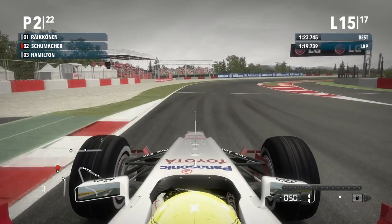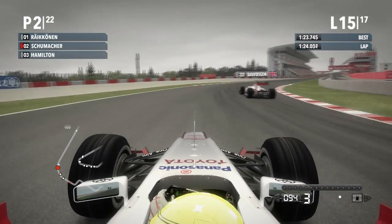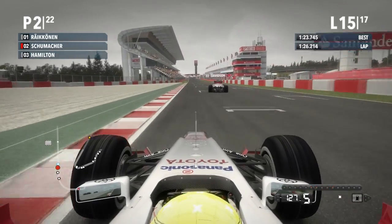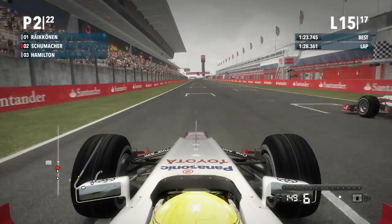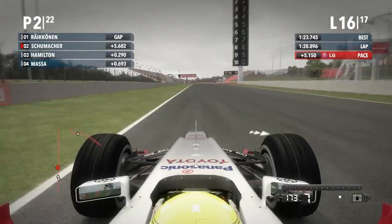And we've got issues with the pedals here. I don't know what was going on with them. A cable came out. Luckily though, we avoid losing any positions there, but it was a scary moment from us there, because I was worried we would lose a few positions there. I had to restart my wheel. We're going to go on to the next lap now.